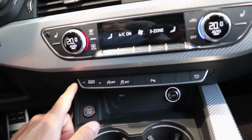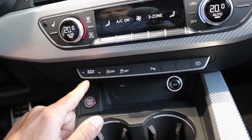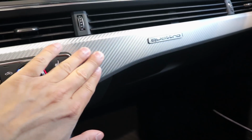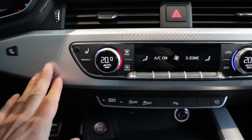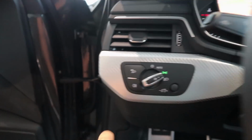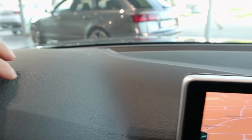Moving down below, this car also has drive select, because it does have magnetic dampers, and you have all the familiar buttons down there, and then you have more of that aluminum trim here on the dashboard, running the whole width of the car, starting over there and all the way over there, and then of course to the front doors. Top of the dashboard is soft touch plastics.